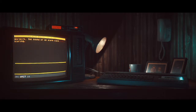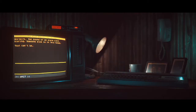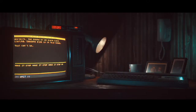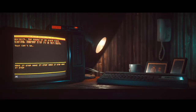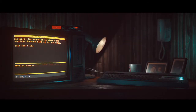Oh, uh-oh. This is actually a little freaky. Oh god, and the alarm clock is flashing stop as well. Enter stairs. And I'm gonna somehow go find myself, I think. Stop, stop. Use alarm. Make it stop. No, okay.